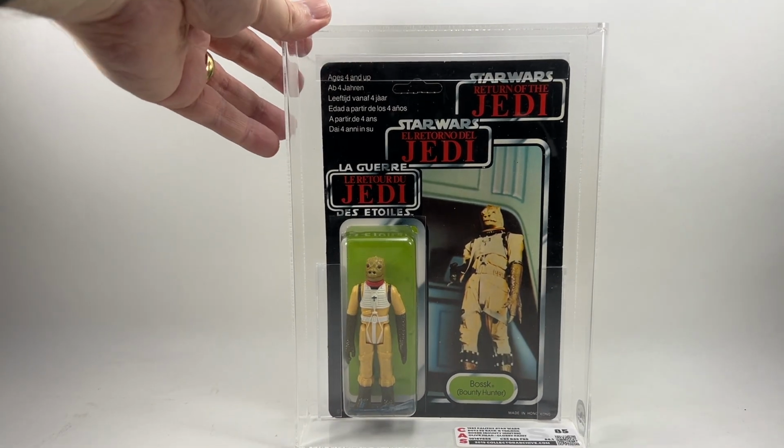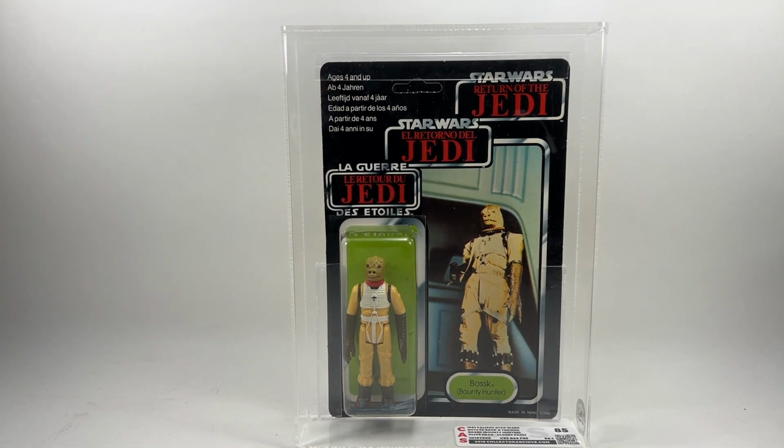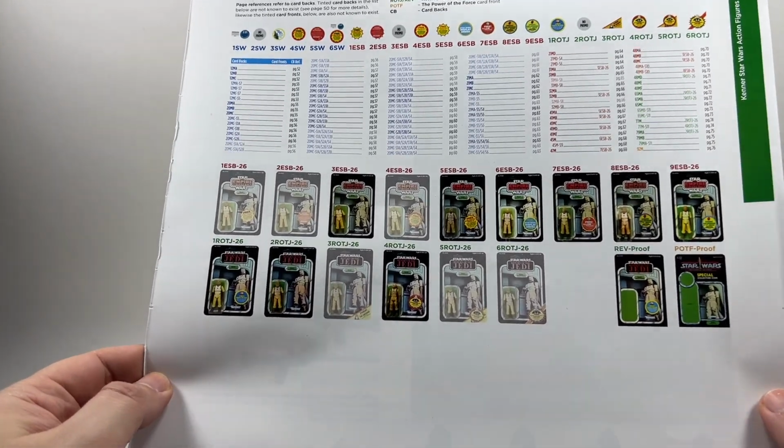70 back B Tri-Logo there. Awesome card back, great to have in the collection. And that's about it for the time being that I have in my carded Bossk collection. But I just wanted to quickly show you this. This is a page from the Red 5 Designs book. So this is going to tell me the ones that I need to get.